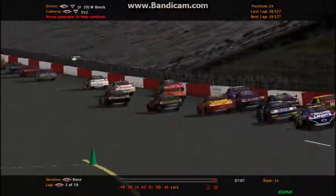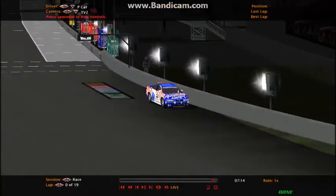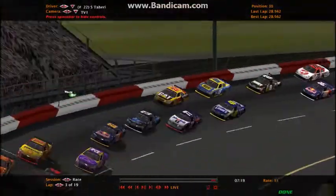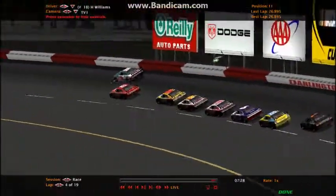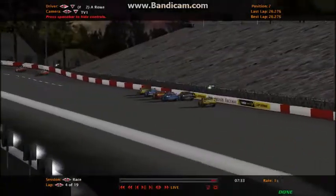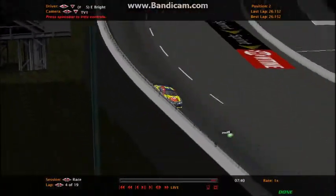Now we're still green. It goes on. James Bowles, we want this race to be... as we make our way back to the front. Battle right here is the critical point for Temple. Way out front is Tim Randolph. He's gonna keep it off the wall and flat right.